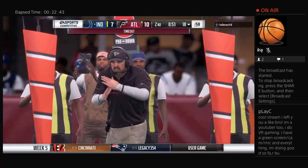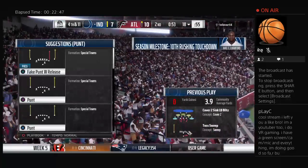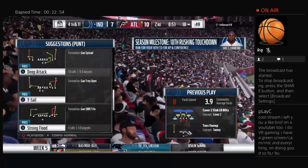No gain there on the play, and that's going to leave them with a 4th down. And the Falcons going to use another timeout. So that means they're down to 1 remaining here as we head toward halftime.